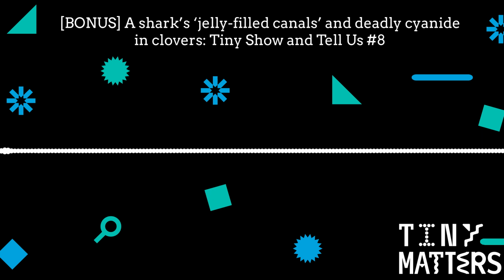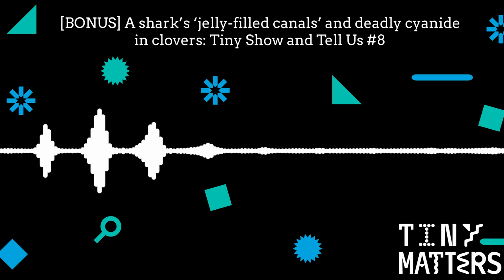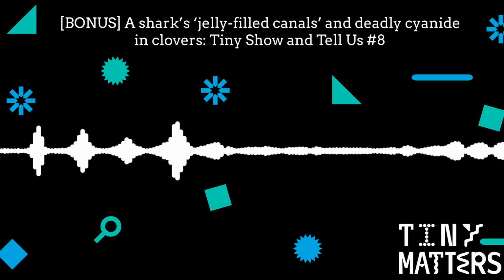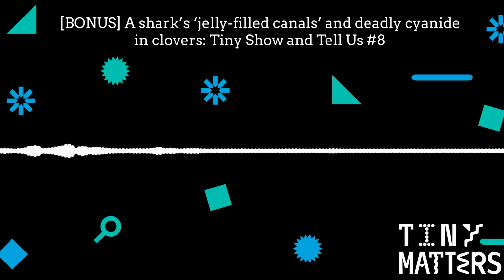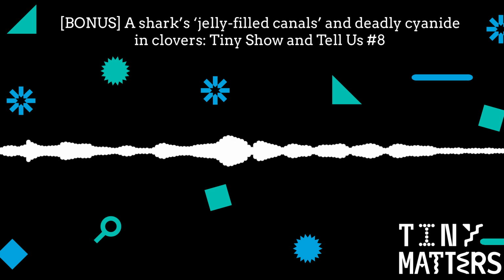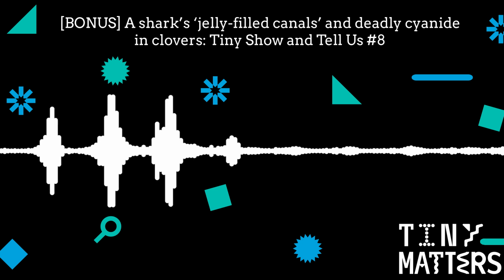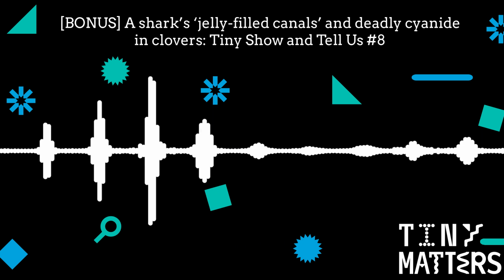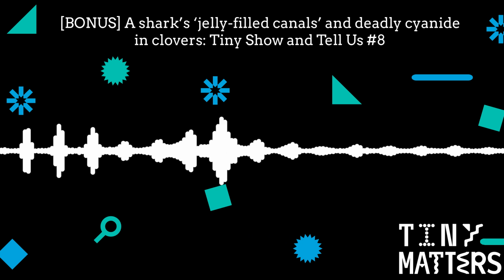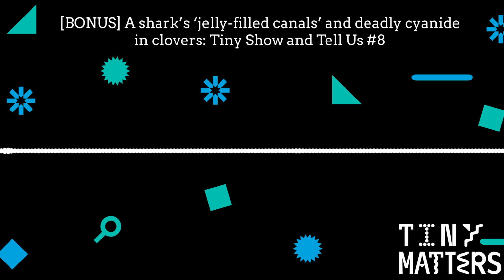So I have a fact about clovers from Clover. So we checked on this. It's a listener named Clover. Hi, Clover. Hi, Clover. And Clover writes in a fact about white clovers. They write, white clovers, Trifolium repens, are easily identifiable by white stripes on their leaves. Those stripes contain cyanide that the clovers release when the leaves are damaged as a defense mechanism. And Clover ends with an exclamation mark, which I think is very appropriate given the awesomeness of that short but sweet fun fact.